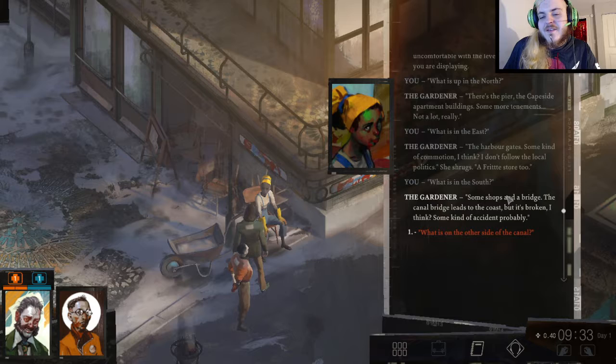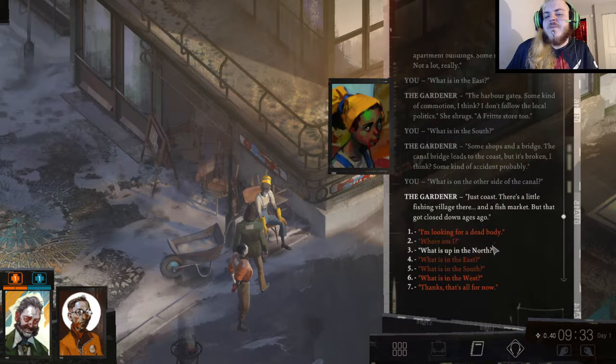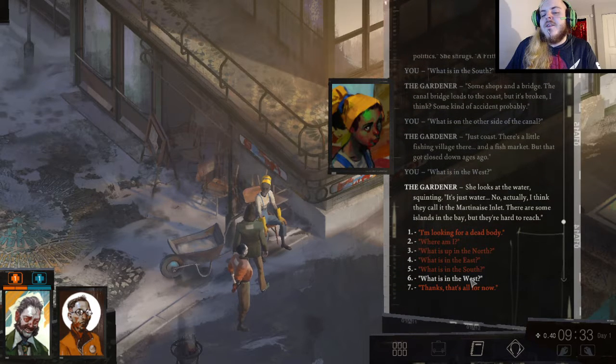Anyway, so some shops and a bridge to the south. The canal bridge needs coast was broken. The bridge ahead is out, you say. It's on the other side of the canal. There's just the coast, there's a fishing village there and a fish market. But it closed down ages ago. What's to the west? It looks at the water, squinting. Just water? No, actually, I think they call it the Martinez Inlet. There are some islands, bay. They're hard to reach.